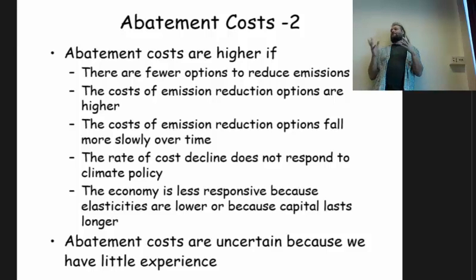Obviously, if you assume that we're going to run out of fossil fuels relatively soon, so the cost is going up, and there will be a lot of technological progress in renewables, so the costs are coming down, then you will have low costs of climate policy. But if you don't make those assumptions, then you will have much higher costs.